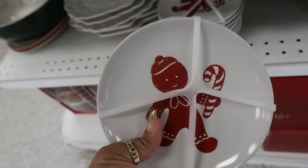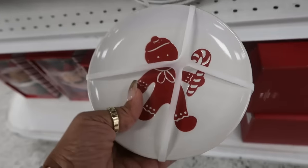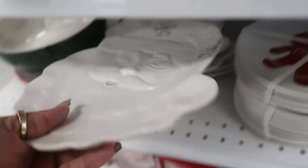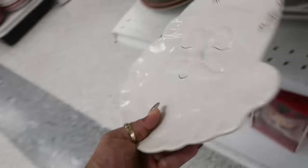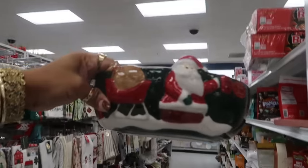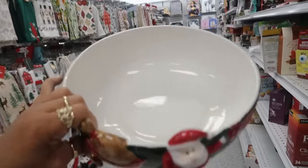These plates are 7. You get 4. I believe they're all the same picture on there. 6. And this bowl is 9. It says it's hand painted.